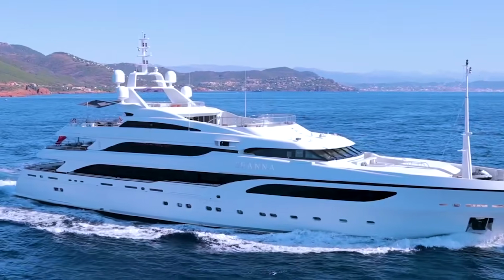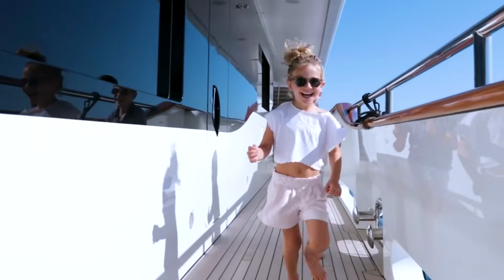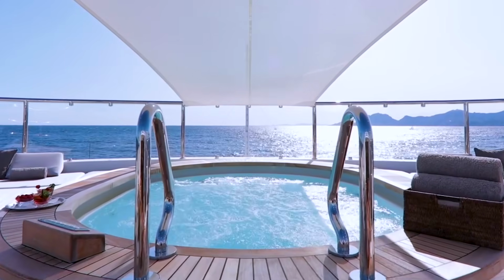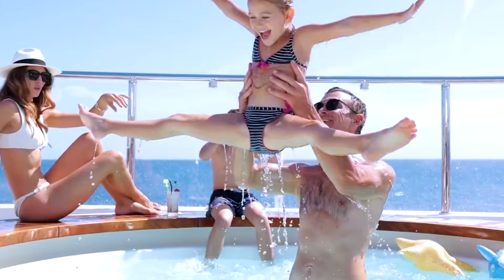Richard, how much would it cost if I'm going to buy this yacht? We're on Seanna, which is a 65-meter Bonetti, built 2011, refitted in 2021. So you can see she looks absolutely immaculate. Available for charter, also available for sale. If you want to buy it, you can take it away.